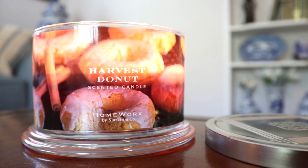You have to really nitpick every single one of them, but I feel like both cinnamon French toast and hot cider donut I prefer over this one. This one is kind of a reduction of what those fragrances offer. So if you don't like the heavy spiciness or the heavy greasiness, then this one maybe would be really attractive to you. So that's pretty much it for the fragrance. Let me go into the performance.